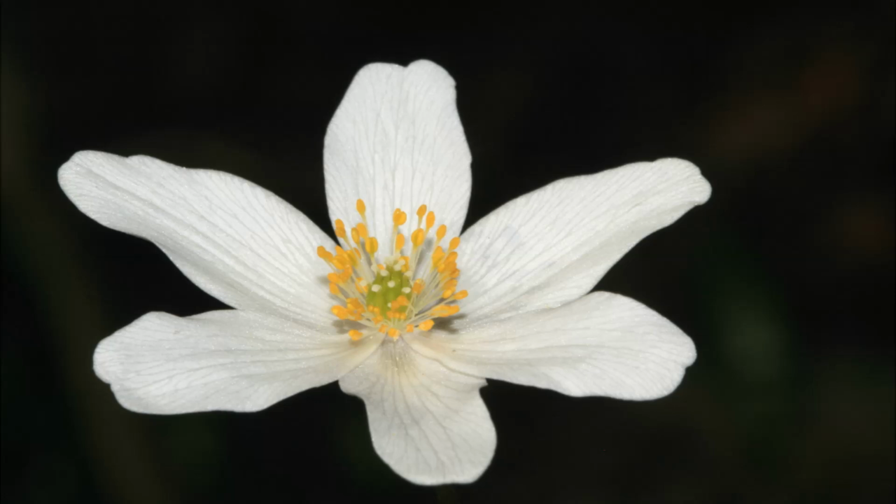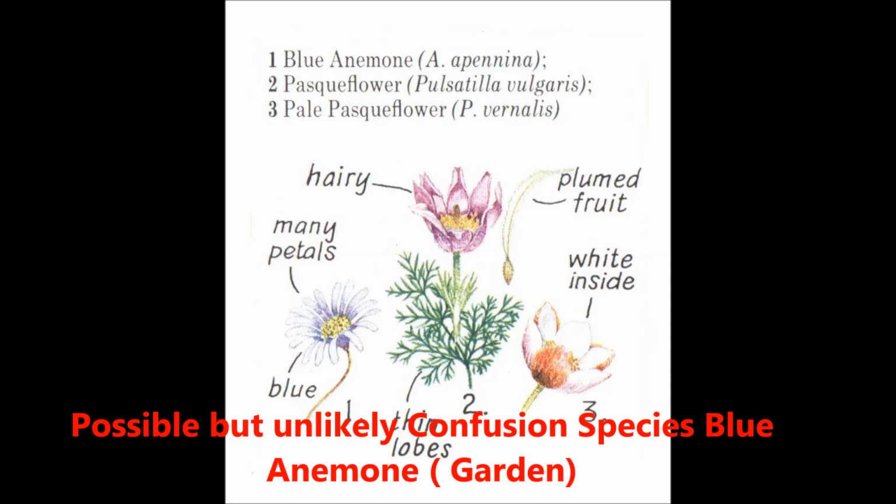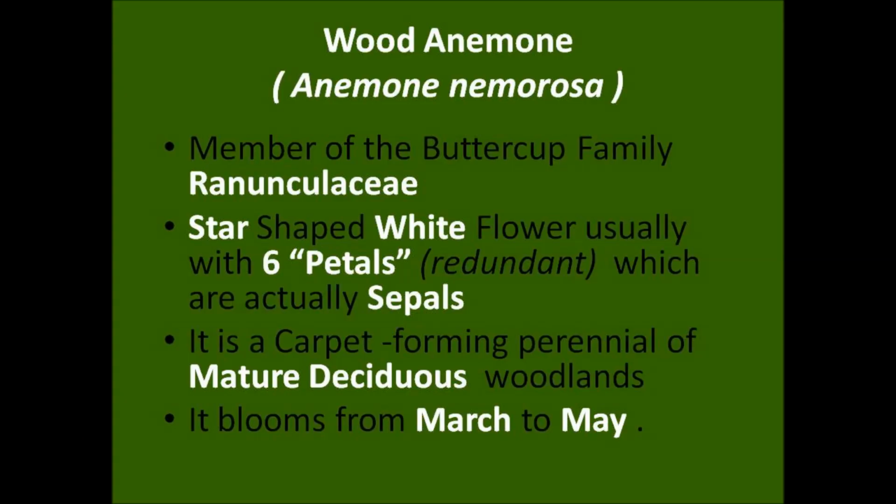The wood anemone, or Anemone nemorosa, or the windflower, is a member of the buttercup family, the Ranunculaceae, which, like many members of this family, is an early flowering spring plant, arriving before the dense canopies of oak or beech establish. The flower itself is star-shaped, white in colour, and it usually has 6 "petals". They are, in fact, sepals, the petals being redundant. It forms carpet-forming masses in mature deciduous woodland, close to damp conditions, and it blooms from March to May.